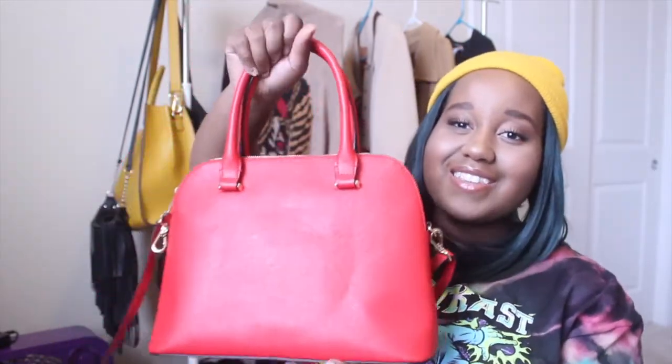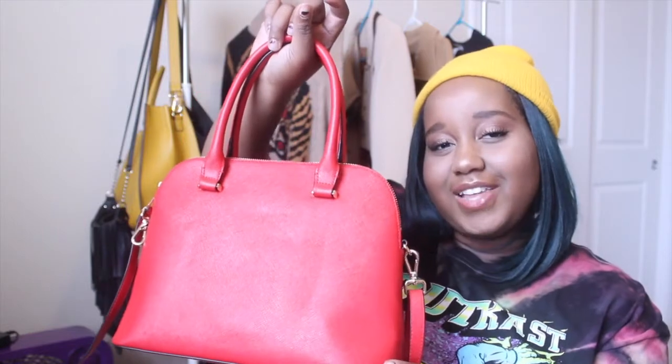It's very well made. I don't know if the camera is picking up its true color, but it's like a peachy red color. Honestly, this is more for spring, I guess, if you want to follow the fashion rules. But for me, this is perfect for fall because I love adding a pop of color in the fall to a neutral or black-centric outfit. So yeah, this is the first thing I got, and I have been enjoying this lovely handbag.